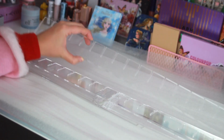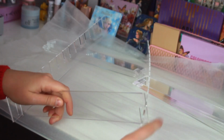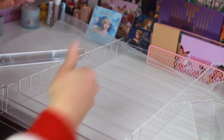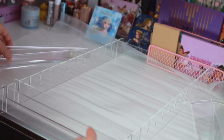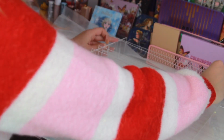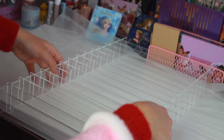So now this is what this one looks like. So this one is just basically for only palettes, but I think the system is pretty much the same thing as the compact one. And the organizer is already complete like this. So now let's put this in my drawer.